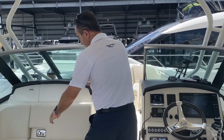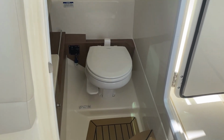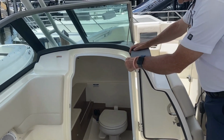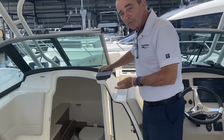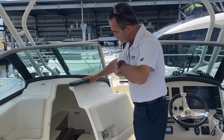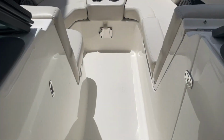As we move over to the head area, very large head. It's got a skylight in there for extra lighting. It's got a shower, a faucet that pulls out for a shower if you want to rinse yourself off. Being at the beach or whatever for the day, and you want to go out, you can get yourself all cleaned up.